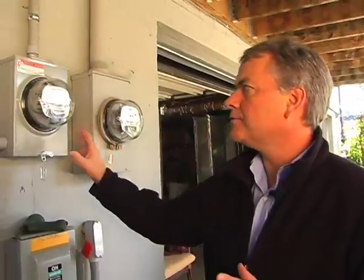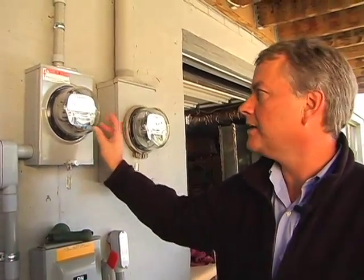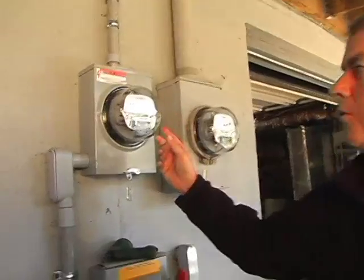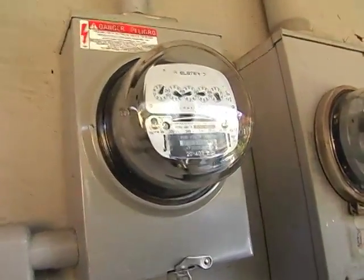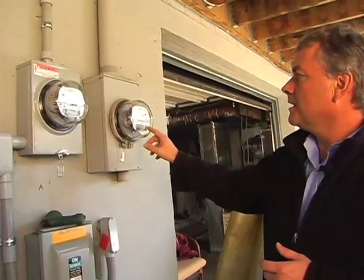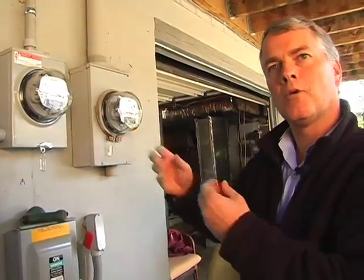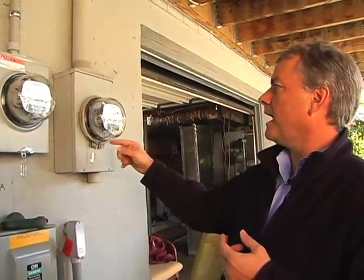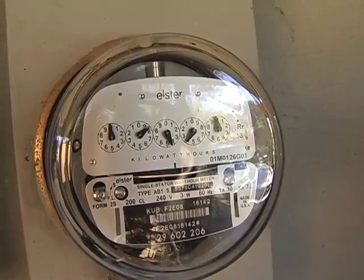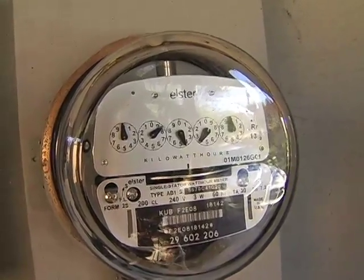So what we have is 2 meters here. The first meter actually meters the amount of solar power that's being generated, and you can see that it's spinning forward, and right now we're generating over 4,000 watts. Then this meter is connected to the grid, and because we're producing more power than we're using, it is literally running backwards, and so it's feeding solar electricity back into the grid system at KUB or for TVA.